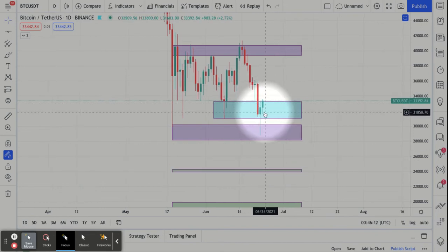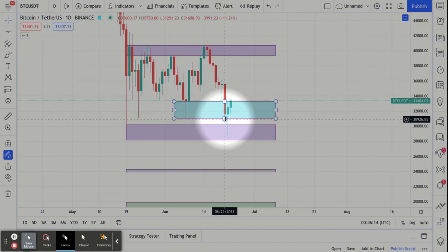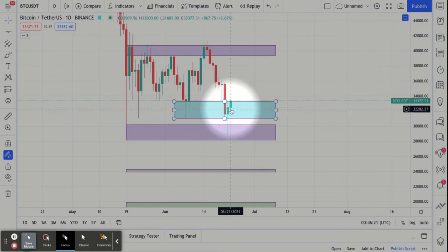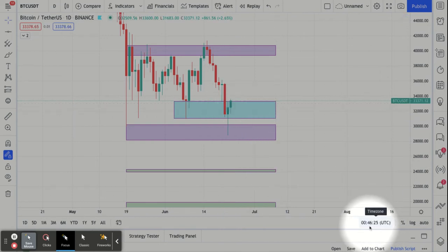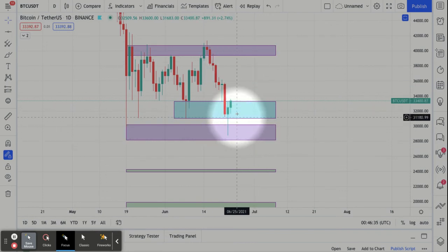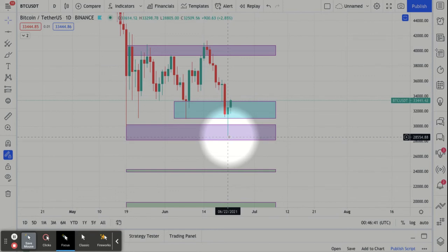Now, what we have is a very good wick here, and we closed on a green, and now we're continuing with a green right now. You can see down here, my quote day has just started. So this candle still has a long time before it closes. It could go all the way up here. It could come all the way back down. We really have no idea what will actually happen.